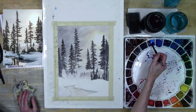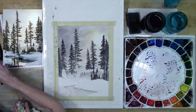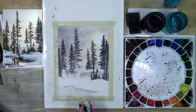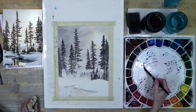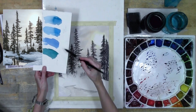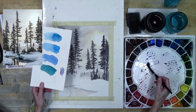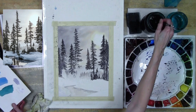So I have ultramarine out. And I think I'm going to switch to my number 16 brush, just because it has a small point, but it will hold more for me to do the snow. And then I'm going to bring not very much of my Parole Scarlet over into this mix. And my mix, without adding water, is too dark. I want just a touch more of the red in it. And then I'm going to add some water. So now that's better. Okay.